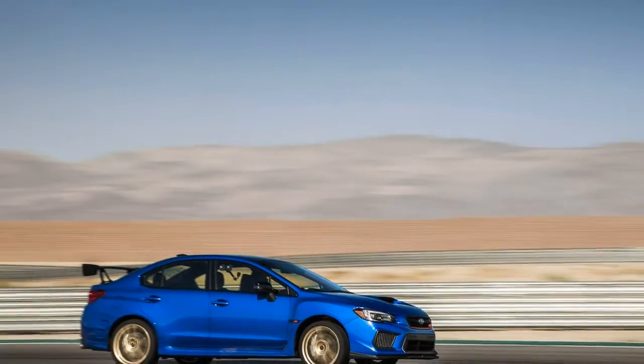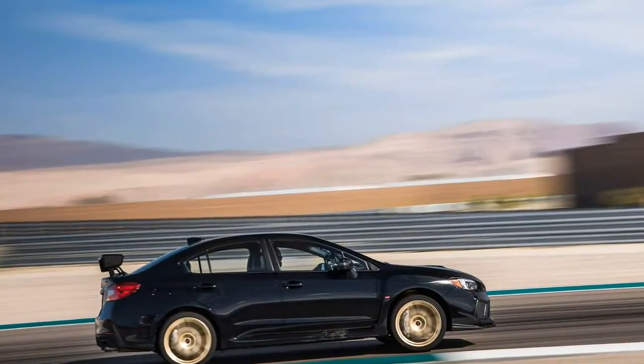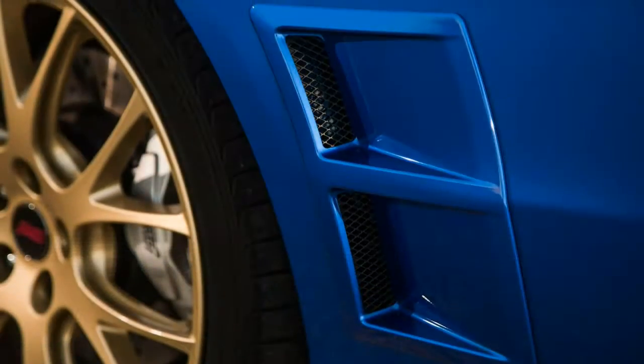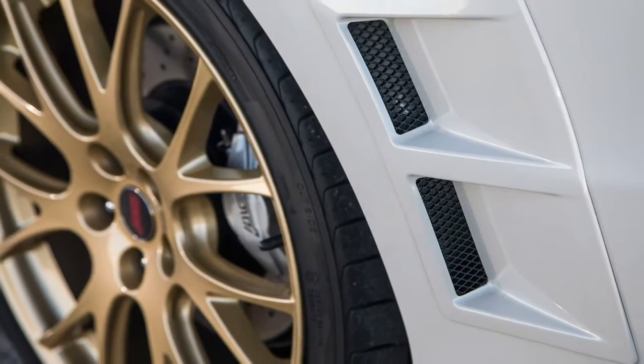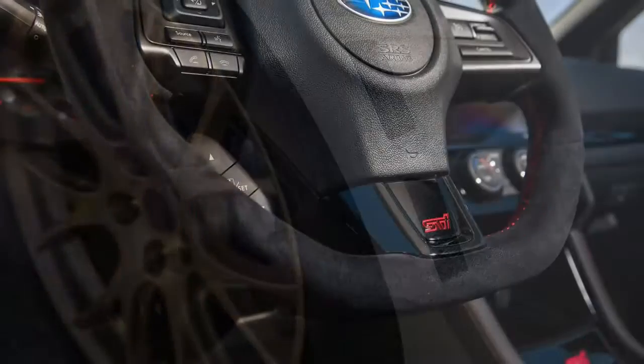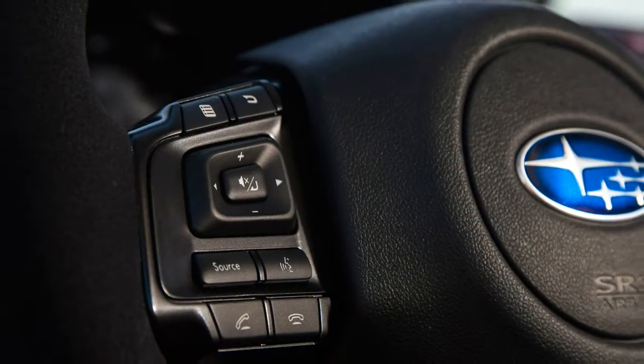In conclusion, whether the Type R is worth the premium over the standard STI, especially since you could probably accomplish most of the same upgrades yourself, admittedly sans warranty, is a question best answered not by your rational, logical side, but by your burning enthusiast passion.